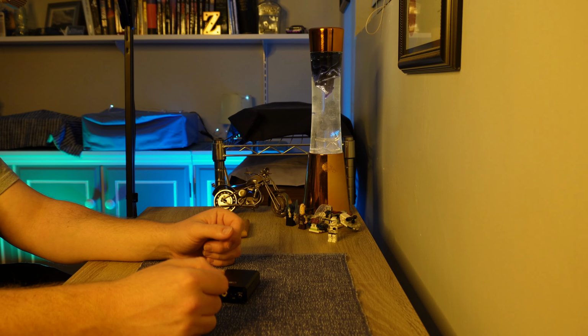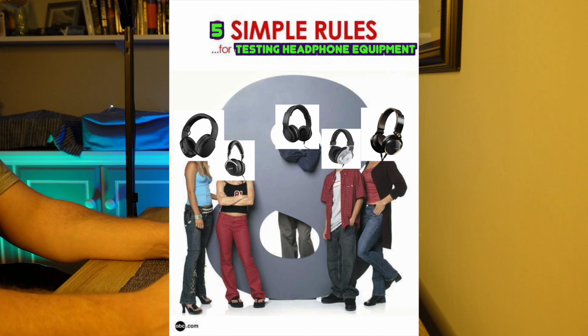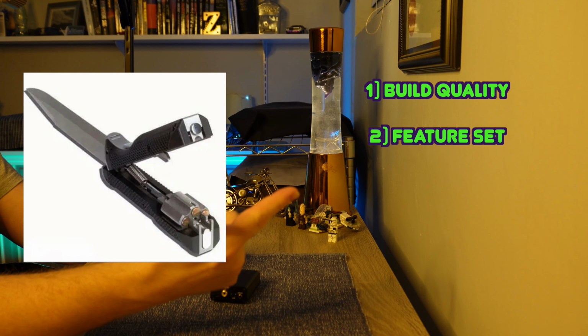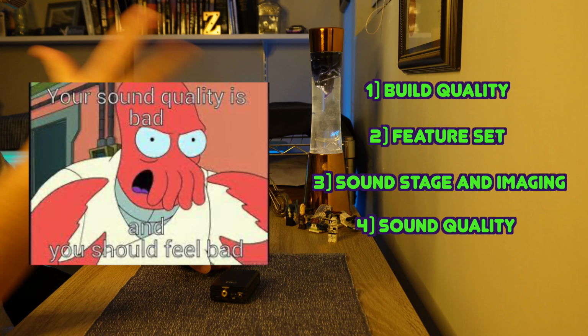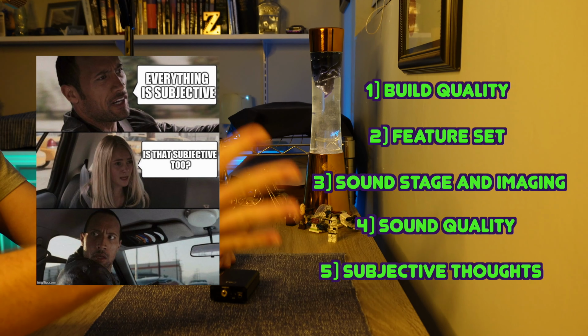As with our previous AKG 52 review, we're going to be breaking this up into five separate parts: the build quality of the amplifier, the feature set provided, its ability to assist with soundstage and imaging, the overall sound quality and tonality that it imparts, and final subjective thoughts.